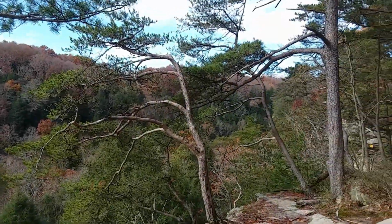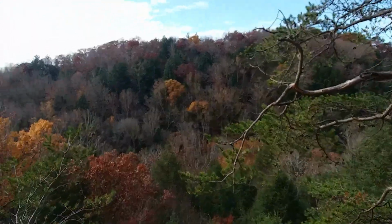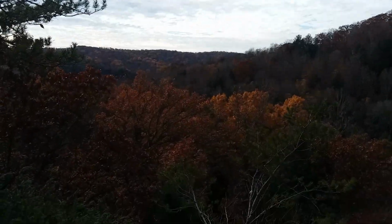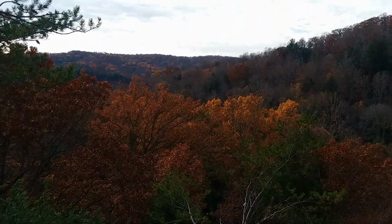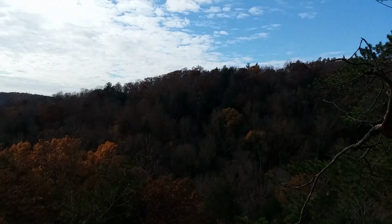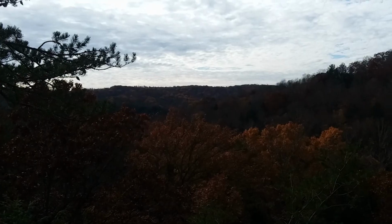Okay, so finally made it to the top. This is the first real view you come to. I don't know if you can actually see it. There we go. Or not. Couldn't have asked for a better day to be here. It's low 40s, sun, a little bit of clouds.